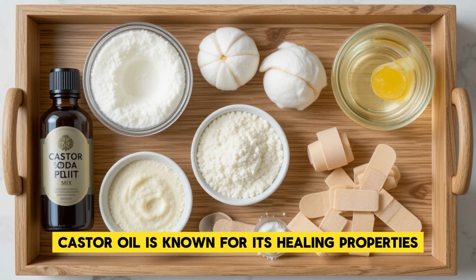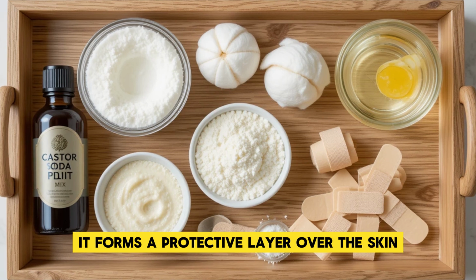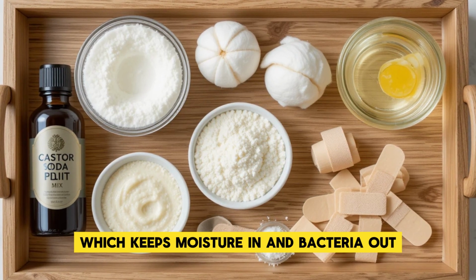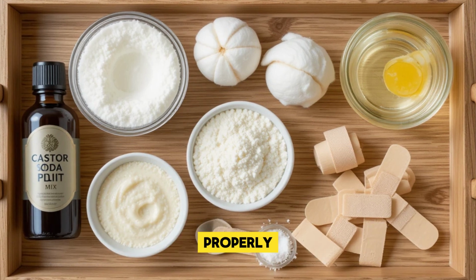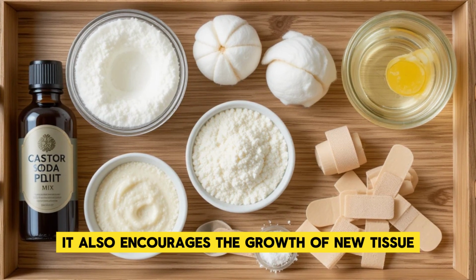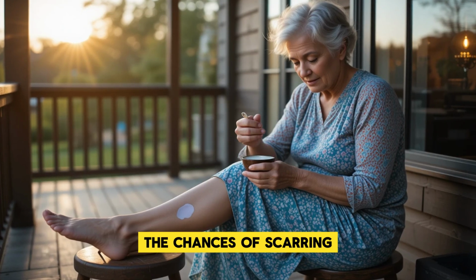Castor oil is known for its healing properties. It forms a protective layer over the skin, which keeps moisture in and bacteria out. That gives your skin the right environment to heal properly. It also encourages the growth of new tissue, which helps speed up recovery and reduce the chances of scarring.